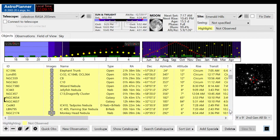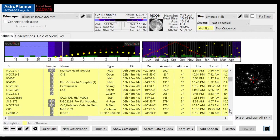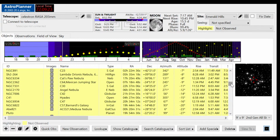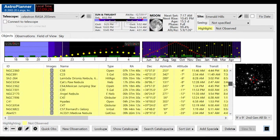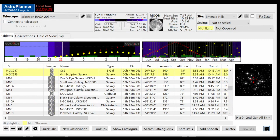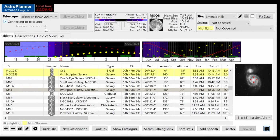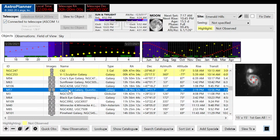I'm going to scroll down here and try to find a Messier object that's brighter. Let's start with the Whirlpool Galaxy. Why don't we start with that? That's kind of a small target, but let's give it a try. We're going to connect to our telescope, and then we're going to try to slew to that. And this is our first object to slew to.